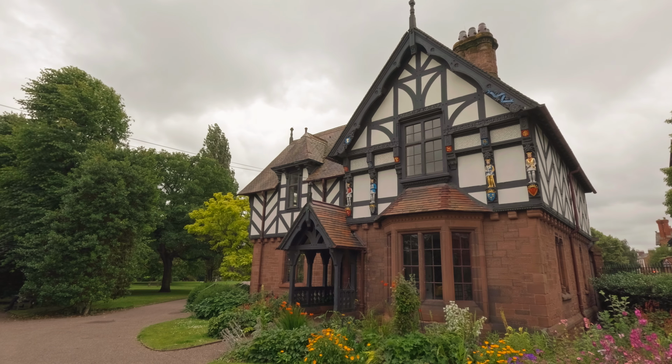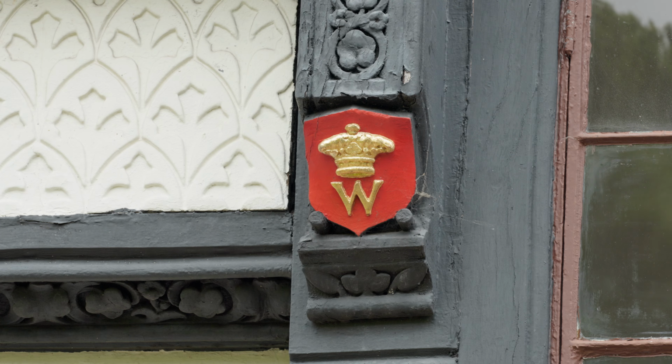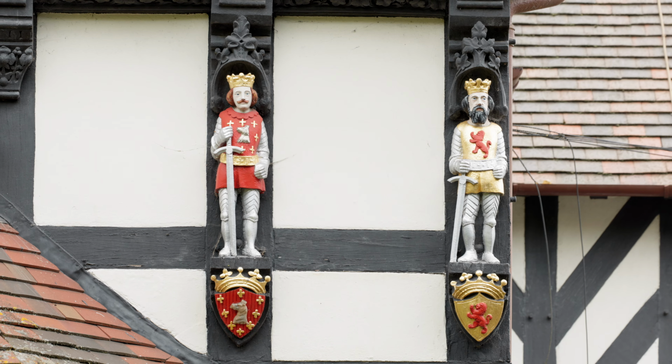So this 1867 building here at the entrance to Grosvenor Park is full of symbolism, and it tells a lot of the history and heritage of the city of Chester, as well as its association with the Grosvenor family.